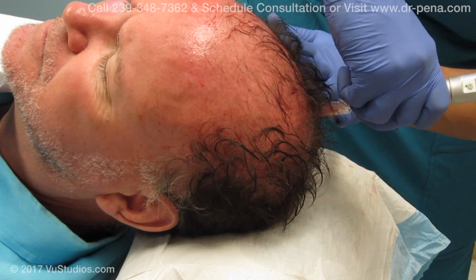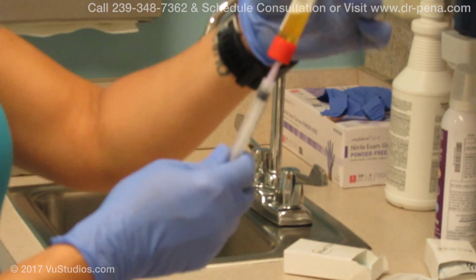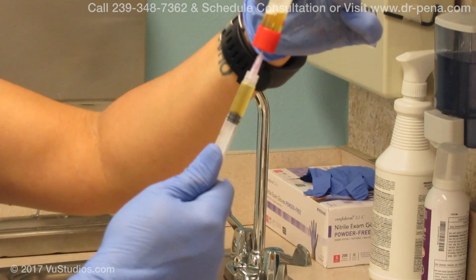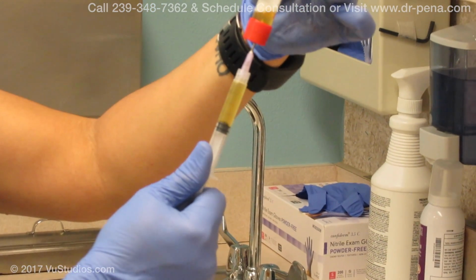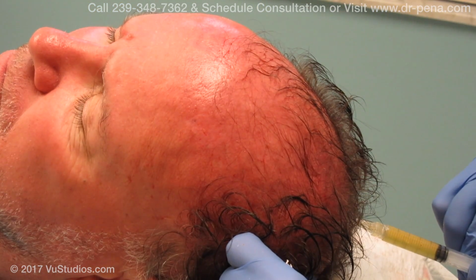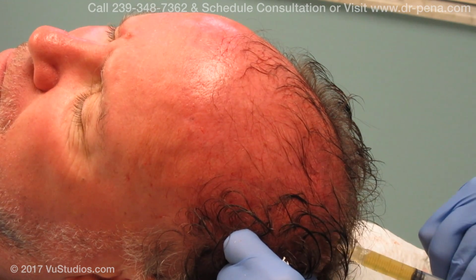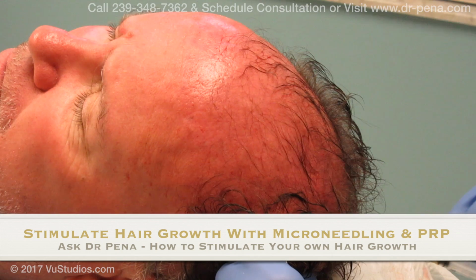They respond at around the 3-month period. Now we draw up the rest of the platelet gel to be injected directly underneath the hair follicles for further stimulation. This is placed between 1.5 and 3 millimeters in depth, allowing for maximally bathing the hair follicle units and the natural area.